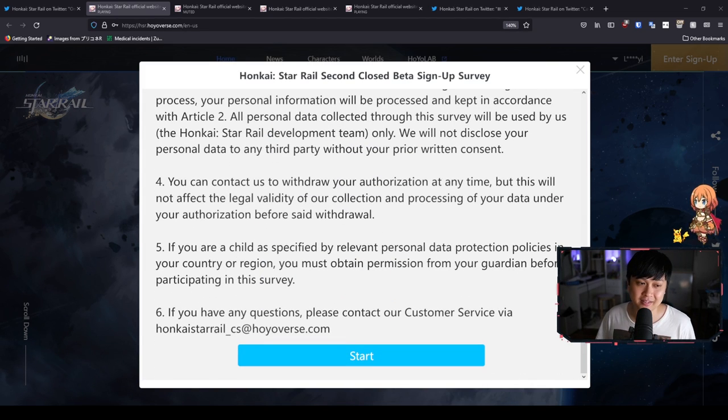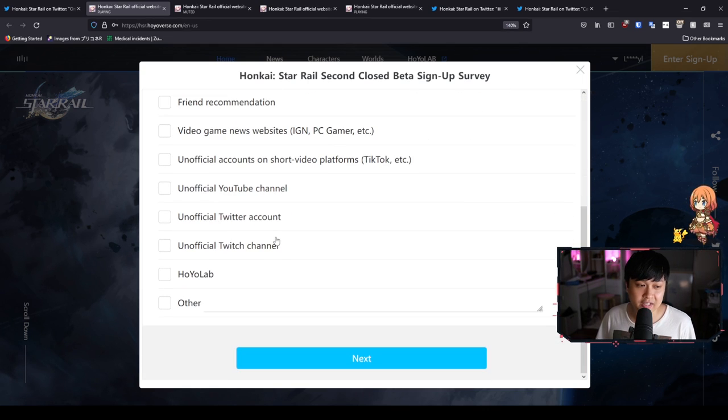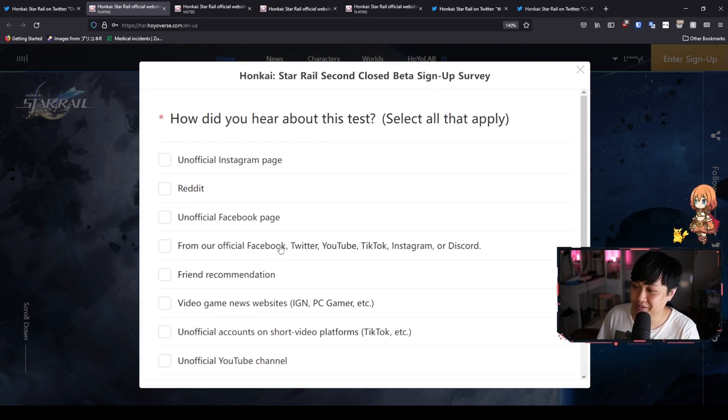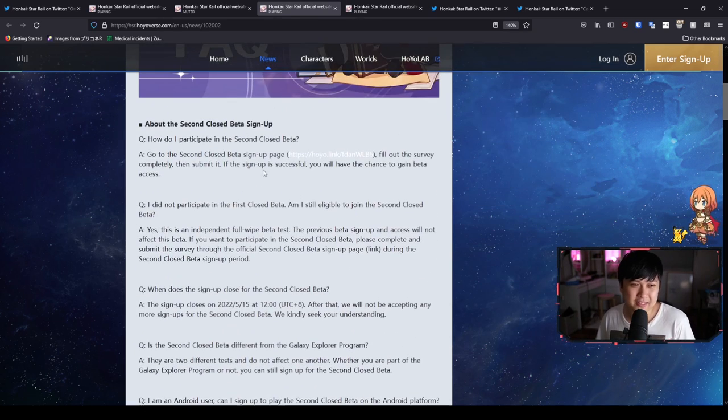This is very, very familiar. If you guys have played Honkai or Genshin, they use essentially the same survey system. To be honest, you're just going to go through and fill this out. If you guys don't know how to fill out a survey, man, I don't know if you should be in CBT. Honestly, that is that. Very, very easy. However, I do want to go through a couple of the important pieces of information.